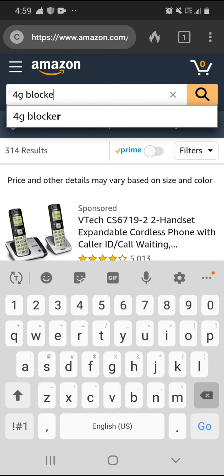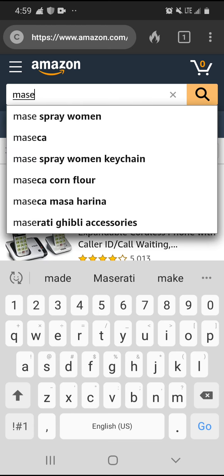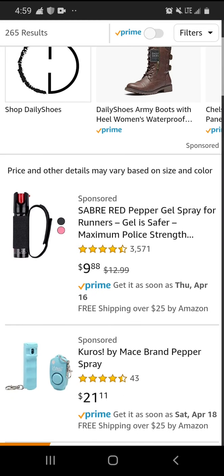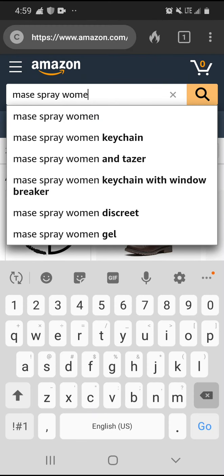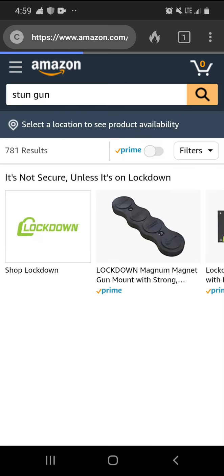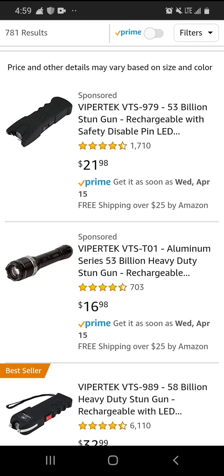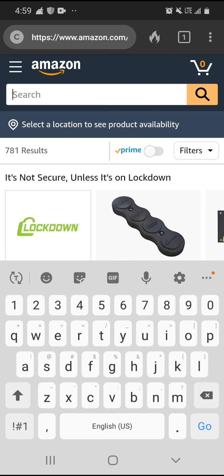Okay. A few self-defense things I wanted to show everybody. For the women, you already know mace spray. I don't believe you need a permit for that. That's another thing for everybody else. This is just in a more humane situation here. Stun gun. You don't even need a permit for that. And this is just for self-defense.